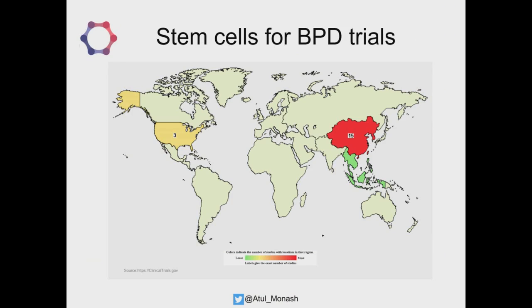I want to start off by talking about some stem cell for BPD trials. So this is a map of the world from clinicaltrials.gov talking about the current or completed studies on stem cells around the world. As you can see, Europe is missing completely, and most of the studies we have on stem cells for BPD comes from Asia, most importantly from Korea and from China. Today we are going to talk about how the Australians are getting into the picture.